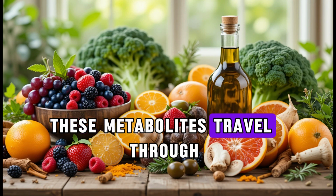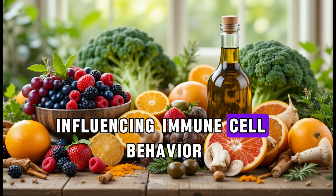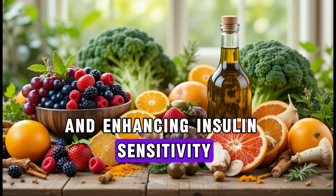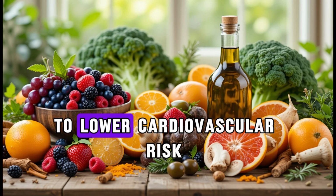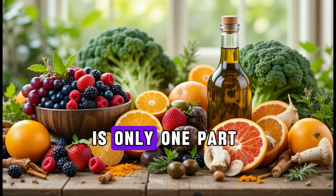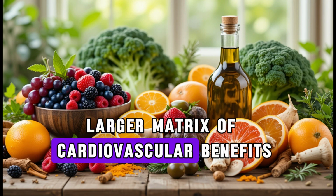These metabolites travel through the bloodstream, influencing immune cell behavior, reducing oxidative stress in the endothelium, and enhancing insulin sensitivity, all of which contribute to lower cardiovascular risk. In this way, the salicylate activity of citrus is only one part of a much larger matrix of cardiovascular benefits provided by the whole fruit.